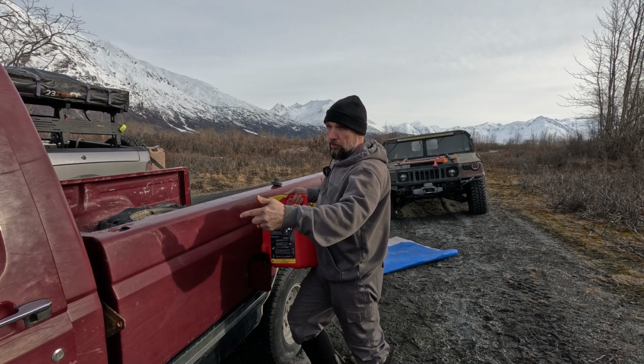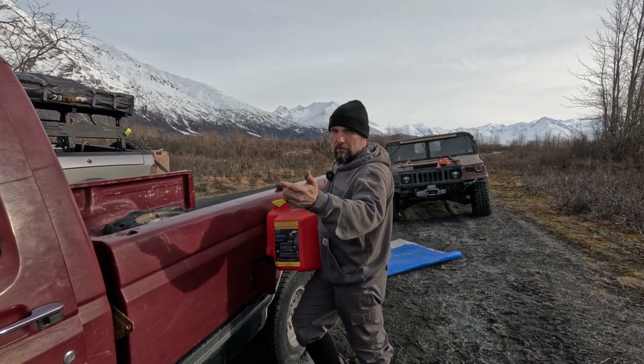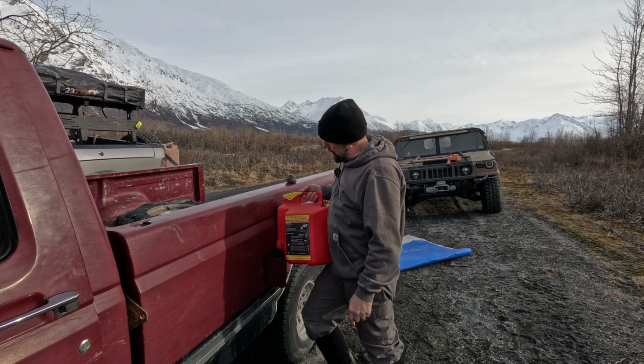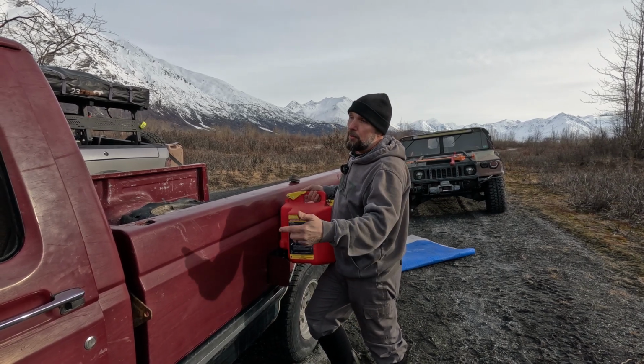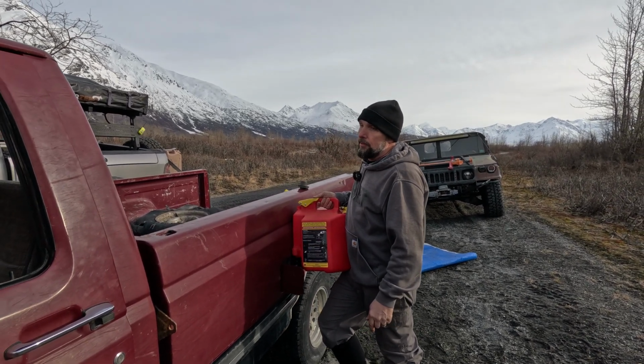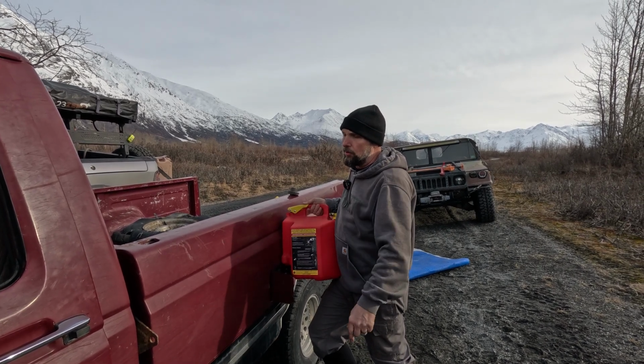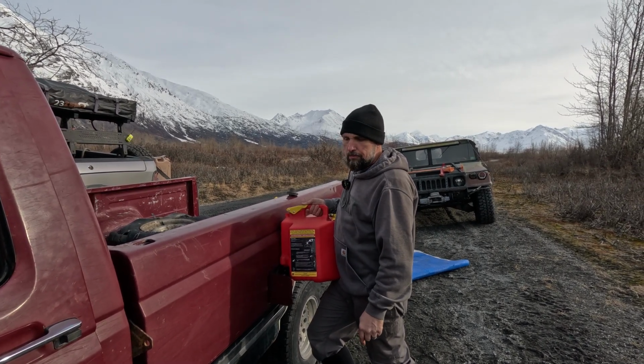So I think the plan is, once we get this together, we're just going to pull it, right? See if we can get it to bark off. In theory, because we can't sit here and spin the key and crank it. Shooting some starting fluid or gas down there is not going to work. We're just going to have to pull it off.